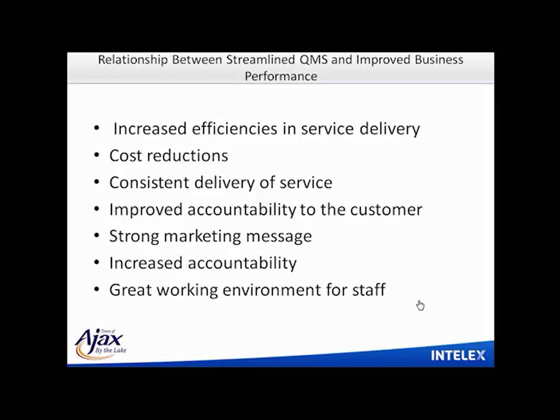So it's very, very valuable. Certainly, as I mentioned, cost reductions in doing that. It's a consistent delivery of service at all levels of the organization. So whether it be registration for a swimming lesson, picking up garbage in the parks, applying for a marriage certificate, applying for a zoning bylaw amendment, it doesn't matter. That consistency is there. Those documented procedures are there, and they're done and followed consistently by all staff.